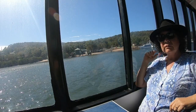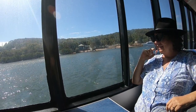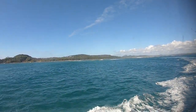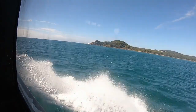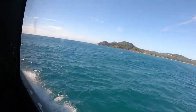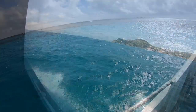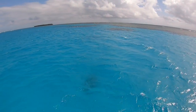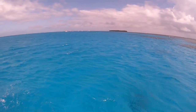So we settled in for our 1.5 hour boat trip out to Lady Musgrave Island. Don't let these calm waters of Bustard Bay fool you. Once we hit the open waters, we felt the full fury of the sea, triggered by the previous day's storms. Well, that was a waste of time eating breakfast this morning. The waters around Lady Musgrave Island are quite protected and calm, so our tummies quickly settled and we were able to enjoy this beautiful place.